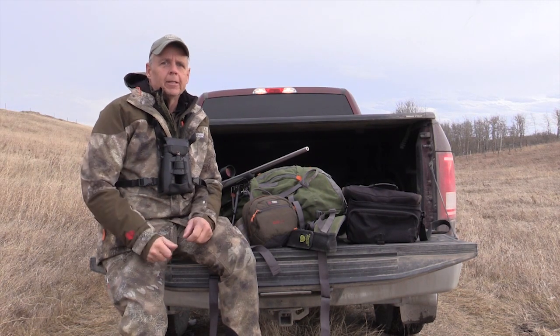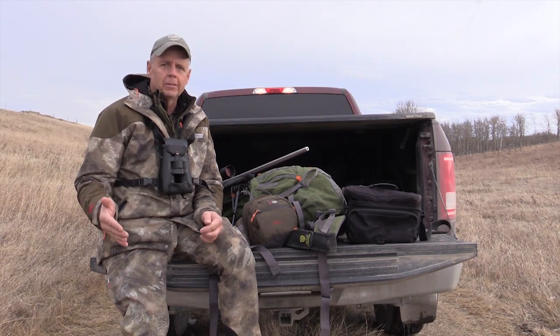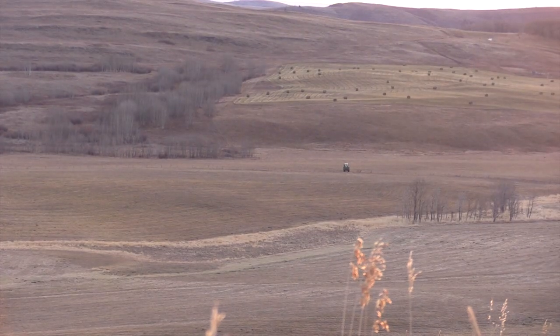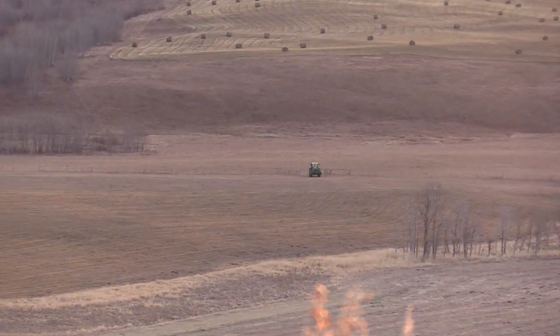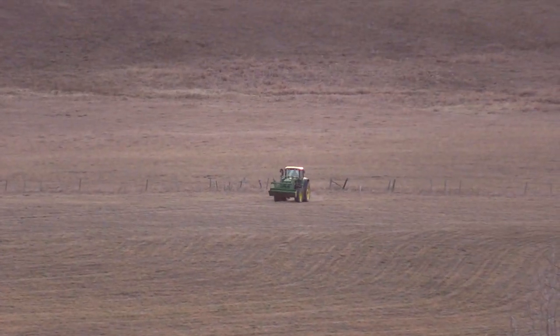Well, I decided to play a little bit of hooky here this afternoon. Vanessa and I came out last night to see if we could find those bulls again that I saw yesterday morning. Unfortunately, the neighboring rancher that was hauling bales from another neighbor and going through the ranch we were hunting parked his tractor right in the middle of the field where we were hunting, so nothing came out.